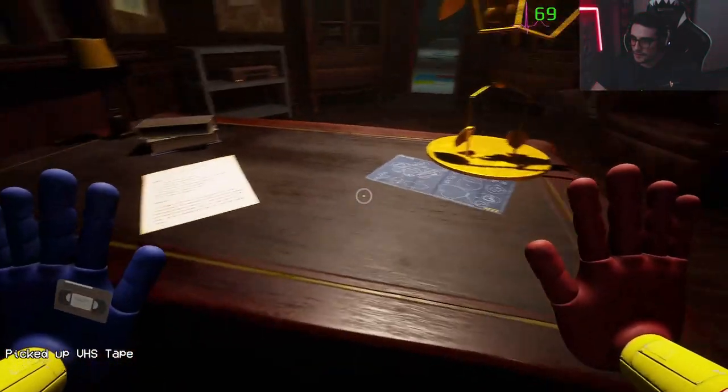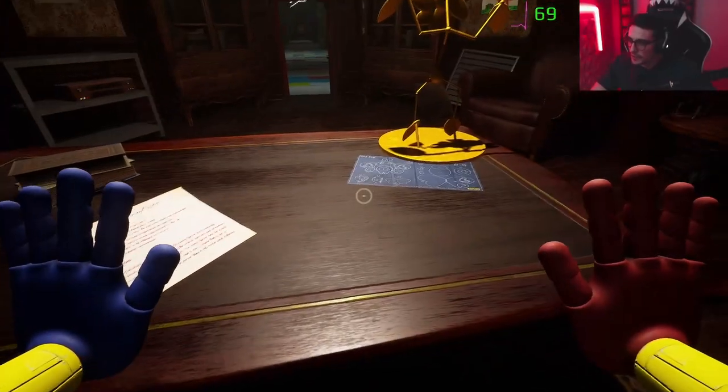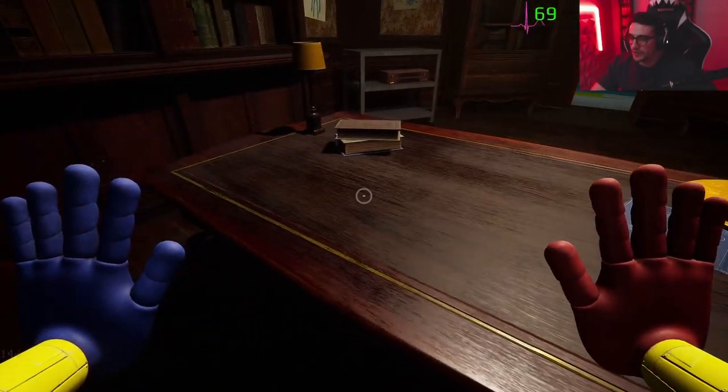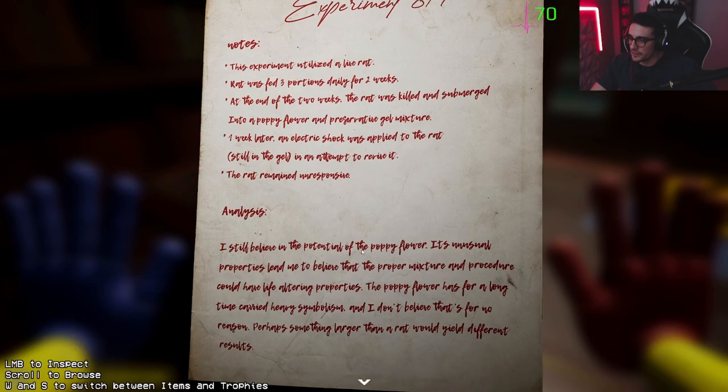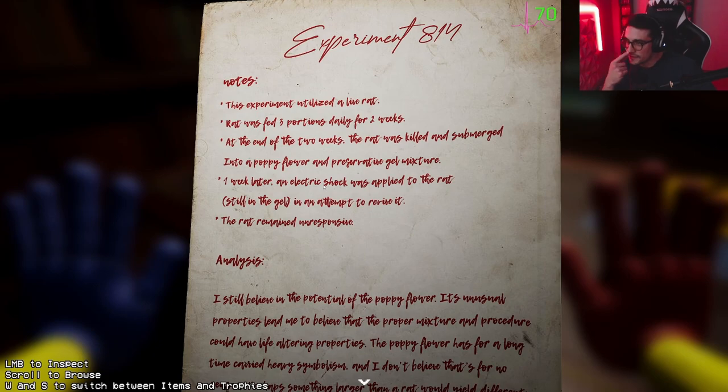It is. Okay, let's read this first. What is that? It's like a butterfly. How do I read it? Oh, okay. This experiment utilized a live rat. Rat was fed 3 portions daily for 2 weeks. At the end of the 2 weeks, the rat was killed and submerged into a poppy flower and preservative gel mixture. Okay, I literally just read that.